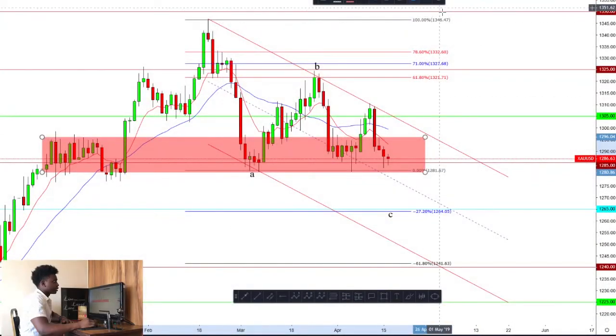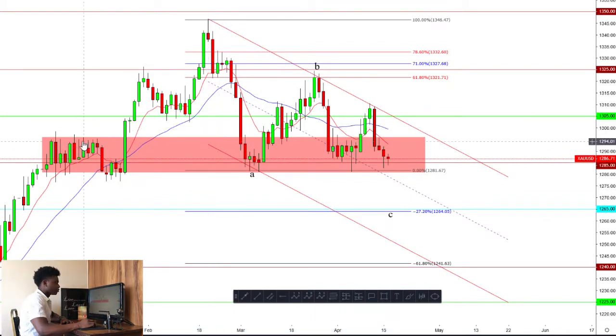If we look back into history at what happened when we had the bull run, we came and found consolidation over here for a very long time. This is the daily chart. We had about 10 or more candlesticks of indecision. The market didn't have direction. Then we had that beautiful bullish engulfing which broke to the upside and went all the way to 1340.